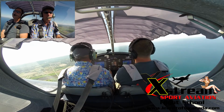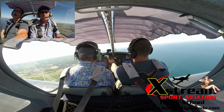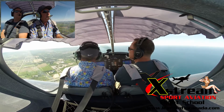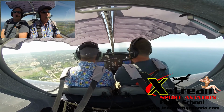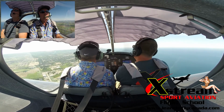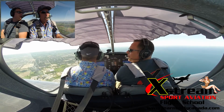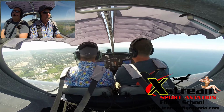Collingwood traffic, Fox Juliet, November. Just in the downwind, we'll be departing the circuit northwestbound towards Blue Mountain for some sightseeing, remaining in the local area. Expecting Fox Juliet, November. So I'm just going to let that guy know that we're in this area. Collingwood area traffic, SportStar India Juliet Kilo Yankees at 2,500 feet, just north of the airport along the shoreline, traveling west towards Blue Mountain. We'll keep an eye out for you.